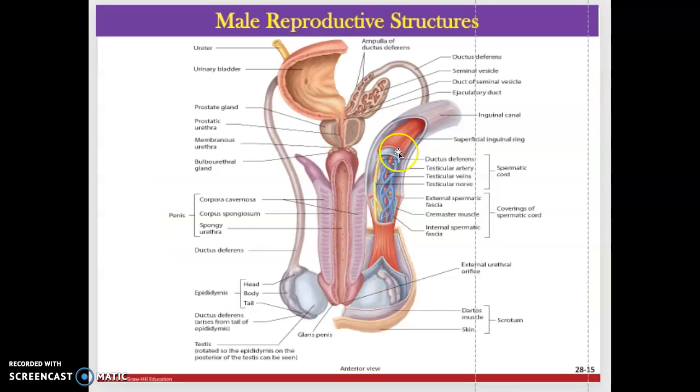And after we have this structure, which is called the spermatic cord, and it contains the ductus deferens, the testicular artery, the testicular vein, the testicular nerve. And we can see here the external spermatic fascia, the cremaster, which is going to be the muscle, and the internal spermatic fascia. This is going to be the pathway between the scrotum and the pelvic cavity. This is going to be the pathway, the spermatic cord.